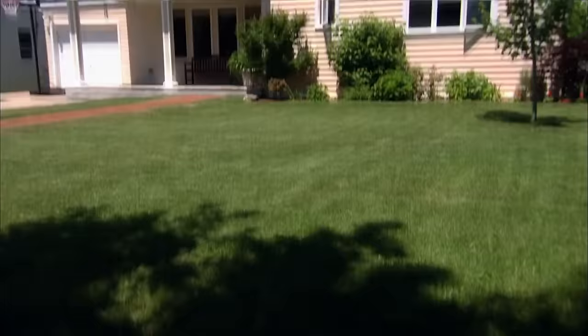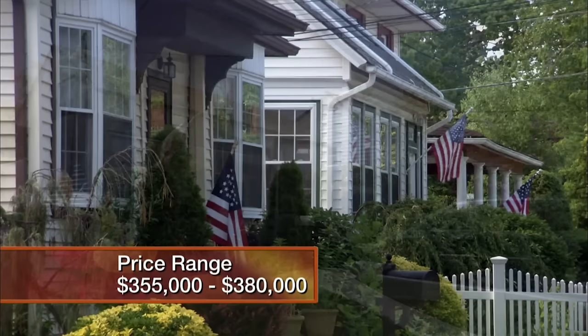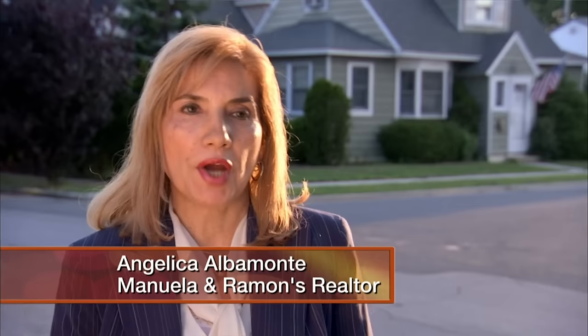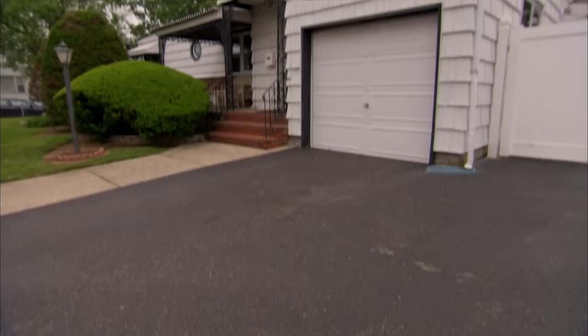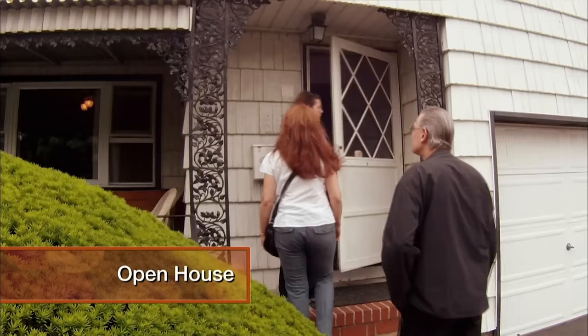I've seen your house now, and I think it's a great family home, but we do need to do some work on it. Yes. But what will be great, first of all, is to get some buyers in, hear their feedback. Houses in this neighborhood are selling for between $355,000 and $380,000. But because their home offers more square footage, Ramon and Manuela have decided to list at $399,000, above the market range. I would say the price was a little high, and we adjusted twice. But still no offers. That's why I've asked Angelica to set up an open house, so I can find out what buyers are saying and report back to the couple.